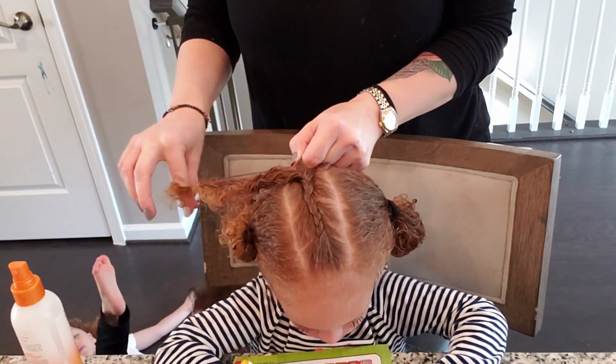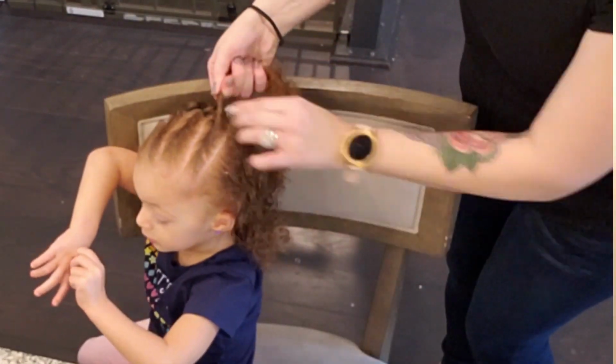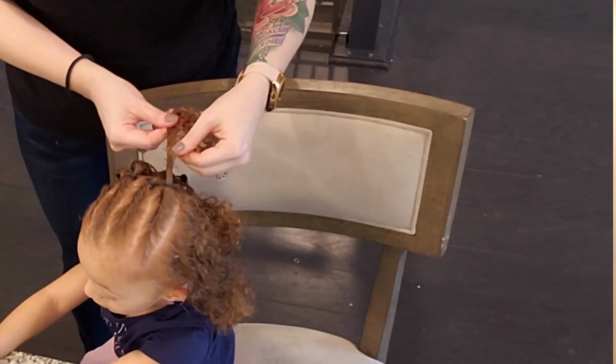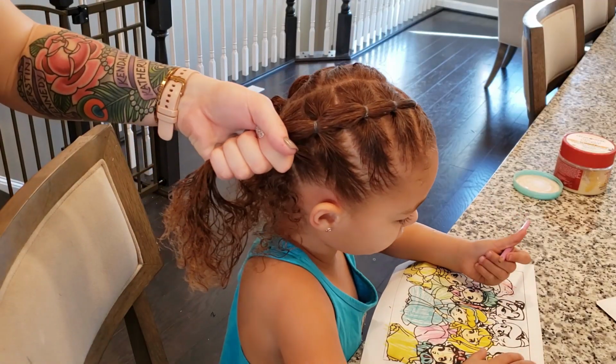Now, if you've seen the ponytail guide to braids, you can actually do little ponytails down the head that allows you to braid. And the hair's already pulled together, so you don't have to work on pulling that hair while you're braiding. Not only that, but if you just don't want to do braids altogether, that's fine.